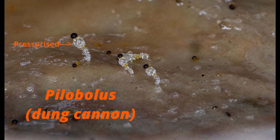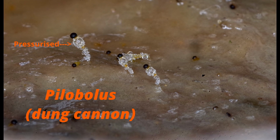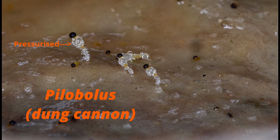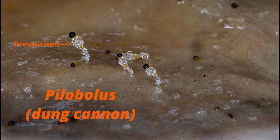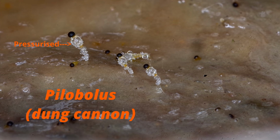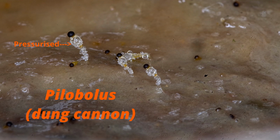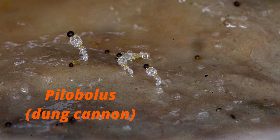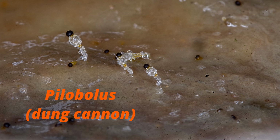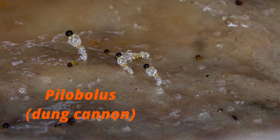That's exactly it. And the way it disperses these spores is what gives it that dung cannon nickname. The fungus builds up all this pressure inside a special vesicle at the tip of the fruiting body, and then bam, launches those spores like microscopic projectiles. We're talking up to 2 meters away. Wow, that's quite a show. But why all the theatrics? Why not just release the spores passively, like some other fungi?